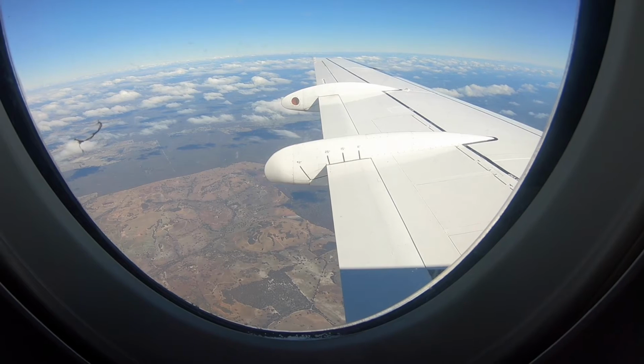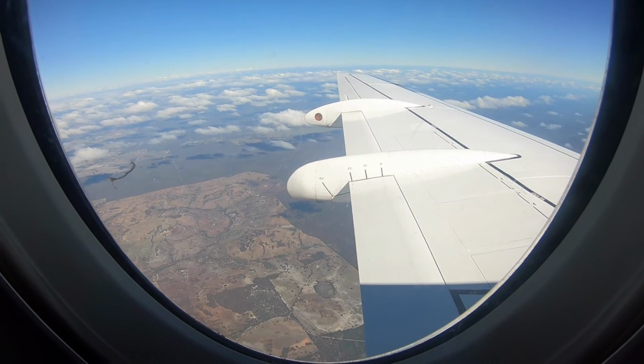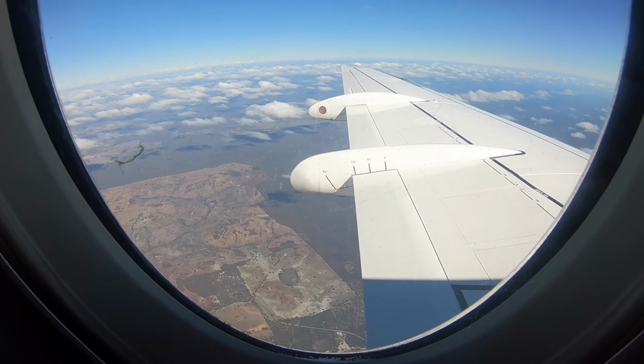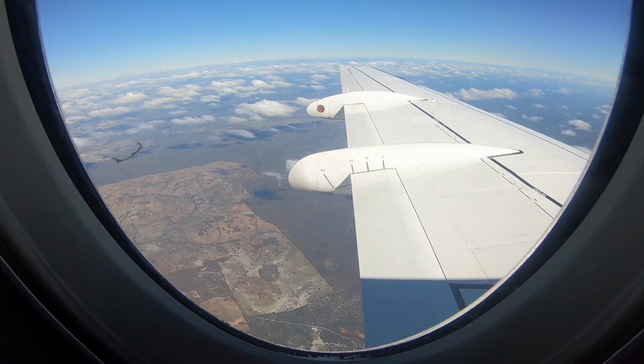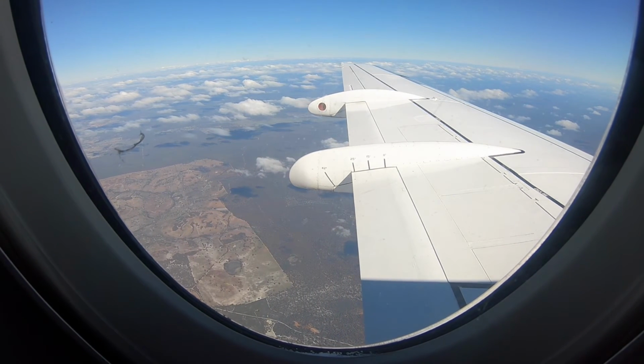Ladies and gentlemen, the captain has now switched on the fasten seatbelt signs. Please now return to your seat and ensure your seatbelt is firmly fastened. Remind yourself of your nearest exit. Remember that it may be behind you. Large electronic devices such as laptops must now be switched off and stowed. You may continue to use your handheld device until we arrive at the gate. Thank you.